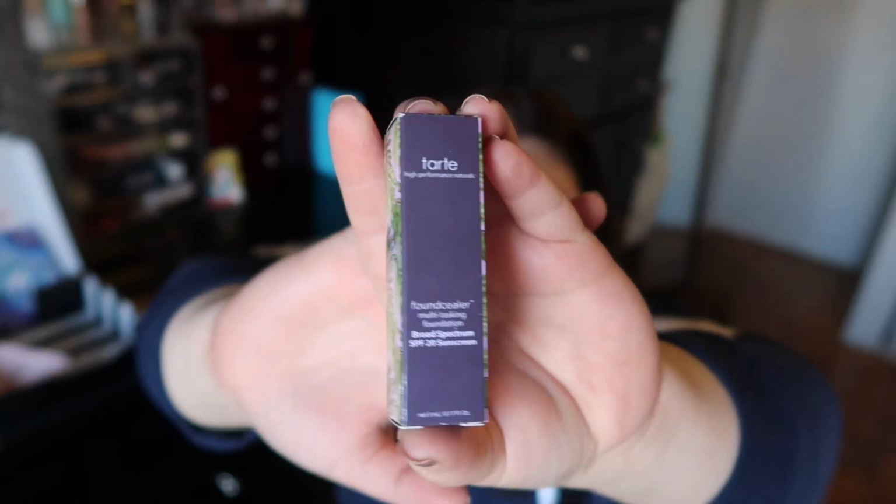Okay, so I have gotten a few different foundations before, but I don't think I've ever gotten the Tarte one. So let's see. I personally use the Fenty Beauty foundation, if you guys were wondering. It's her new one. It's the Pro Filler Hydrating Longwear Foundation.